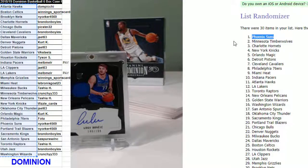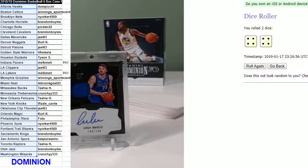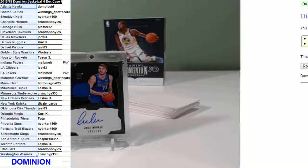And Suns did awesome that break. New Yorker, you hit an Ayton. There's an Ayton RPA. You also hit the quad with Doncic on it. And then a promo spot, which is big also. To 5K, dude. Come on, man. There is a Kobo also.